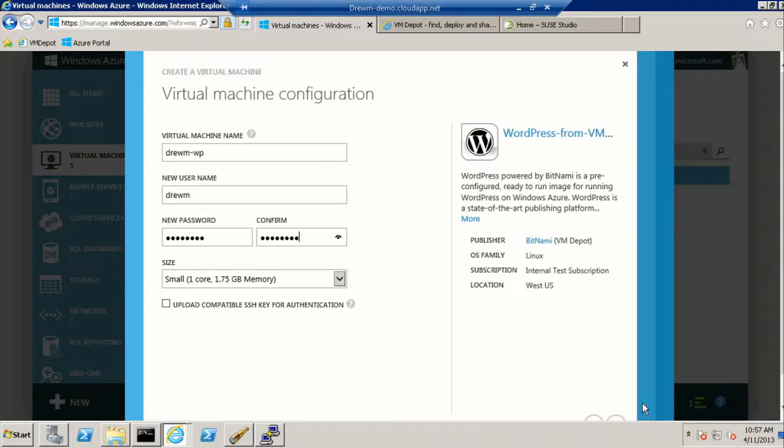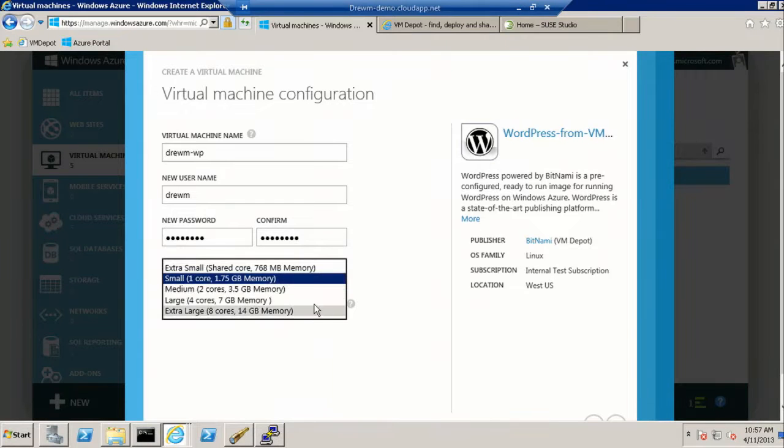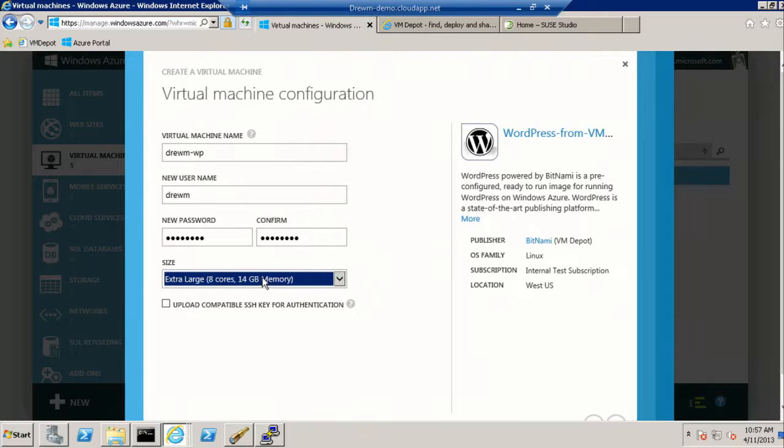Here's where you select your size of the different VMs that you want. As you'll note here, from small, medium, large, they just double. So you go from 1 core, 1.75, 2 core, 3.5, up to 8 cores and 14 gig of RAM. So I don't run out of cores in this account, I think I'll stay with the small for the demo purposes.